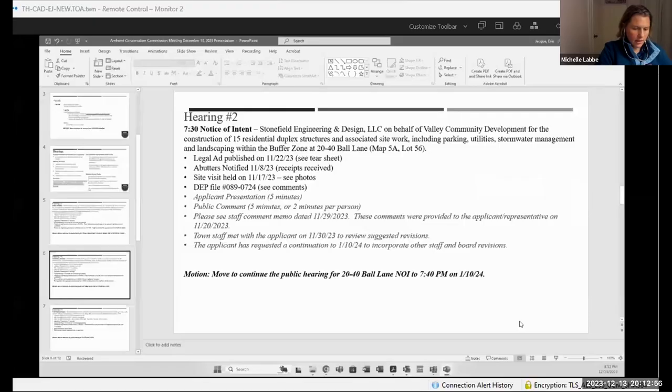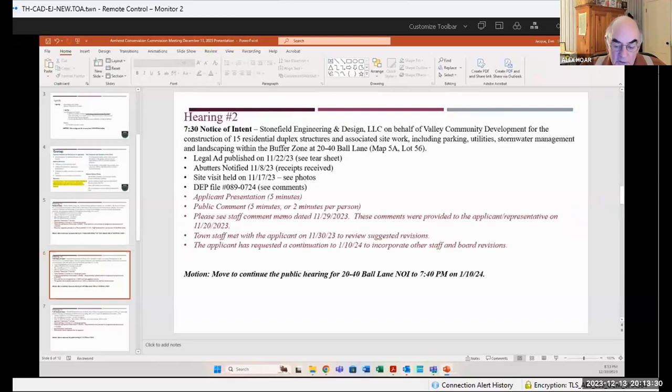On to our notice of intent for Stonefield Engineering and Design LLC on behalf of Valley Community Development for the construction of 15 residential duplex structures and associated site work, including parking, utilities, stormwater management, and landscaping within the buffer zone at 20 to 40 Ball Lane, map 5A, lot 56. This is being continued, but if there's any public comment, and it can be quick, we can take that. Just raise your hand. Not seeing any. I'm looking for a motion to continue this, commissioners. I have a question. Go ahead.